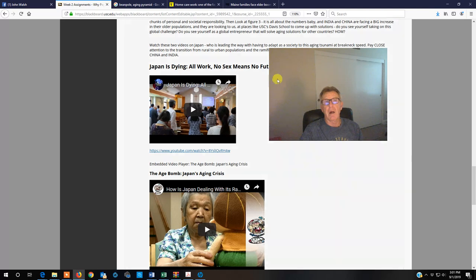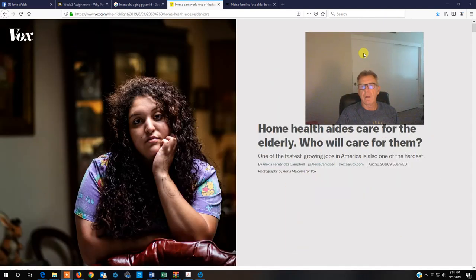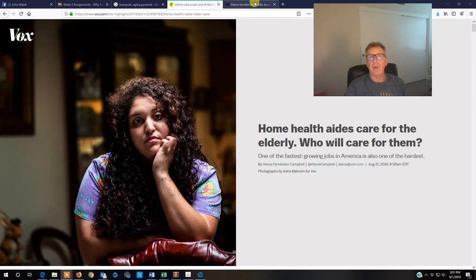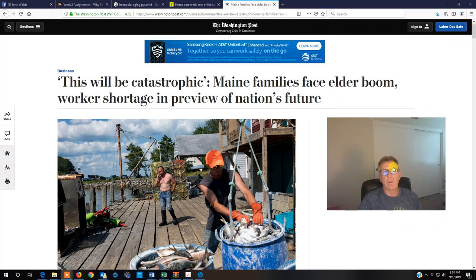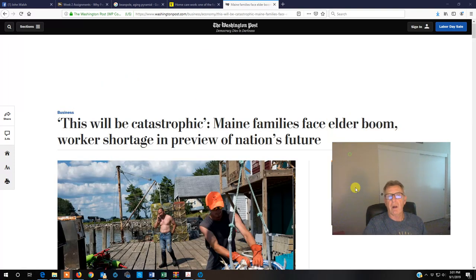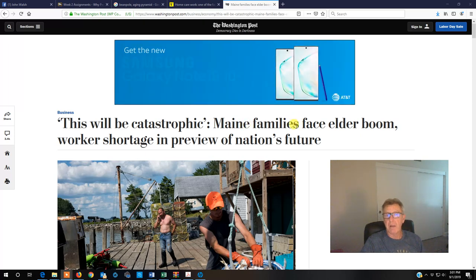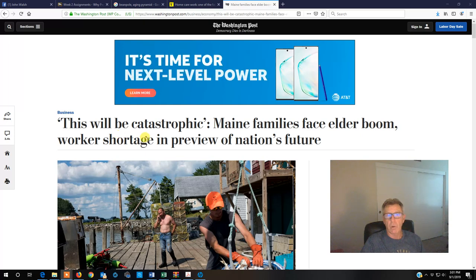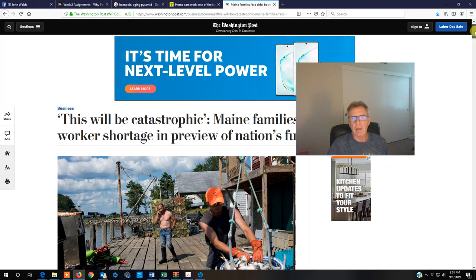Okay, I'm going to throw in these two articles as well. This is talking about our situation right here. So I'm going to go back to that article. This is a Washington Post article that came out last month, and it talks about Maine being an amazing example of elder boom and then worker shortage. It's a preview of our nation's future. So when we get into caregiving, I'm going to bring this up.